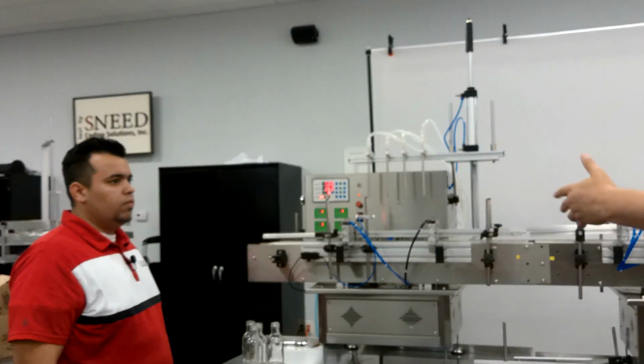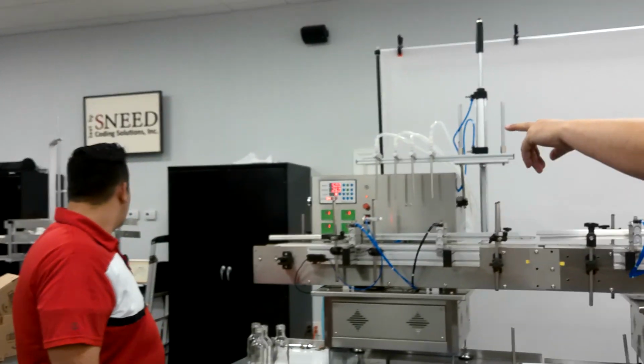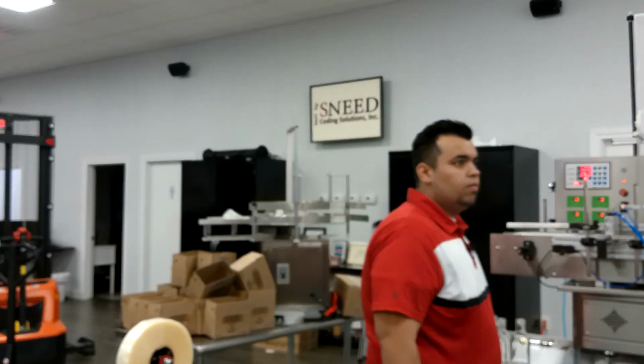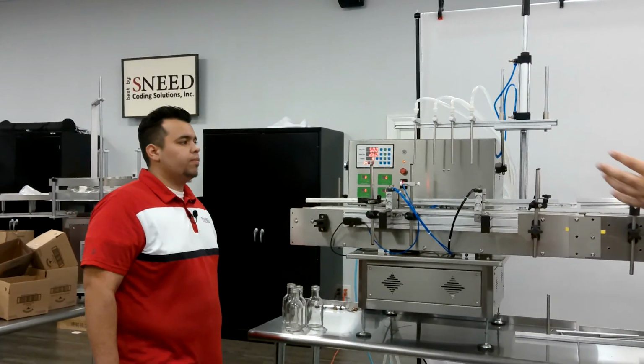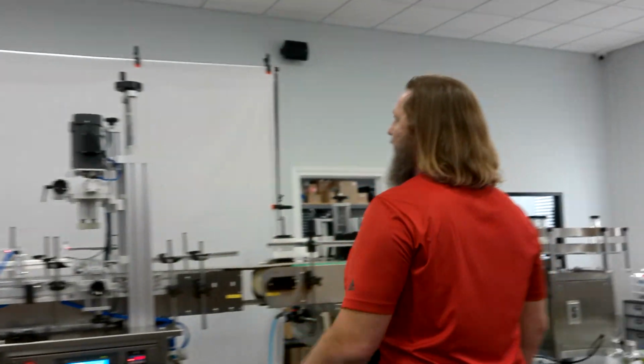We're manually feeding the bottles, but right behind Samuel, you might notice there's a rotary table there. That's actually an unscrambler that typically would be set up to feed the bottles. So you're just putting the bottles on there, and then they get fed down. The next part of the line here is our capper.